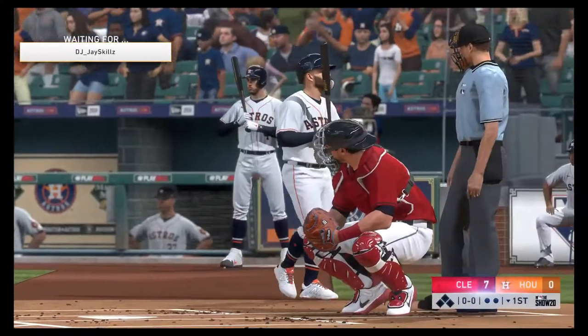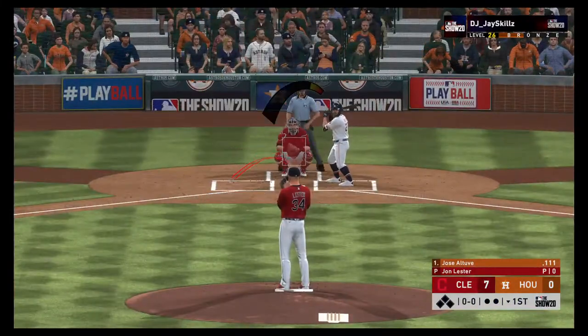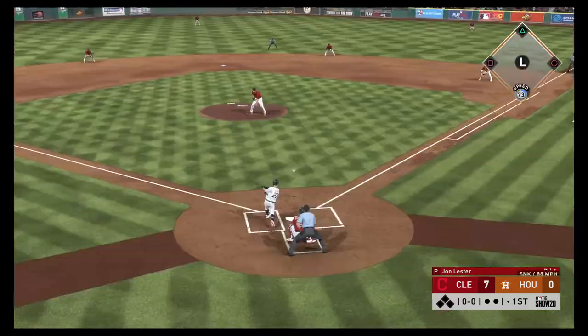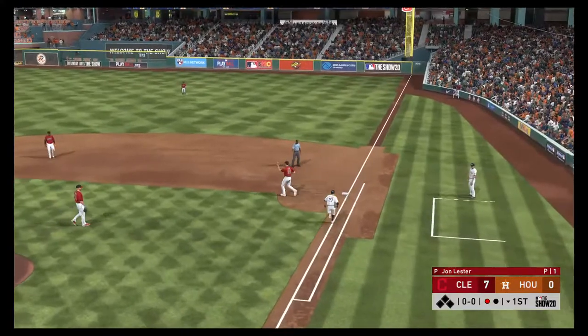Here comes the second baseman, Jose Altuve, to get things kicked off in the home half of inning number one. The second baseman. First pitch coming. Here it is. Hit Wheatley back to the mound. No problem here. One away.